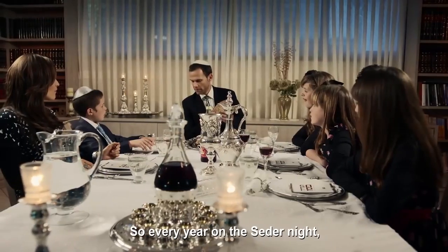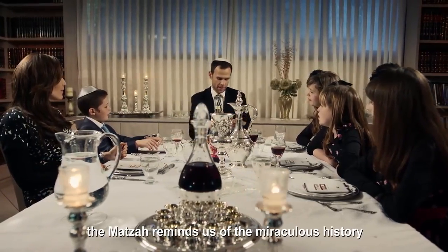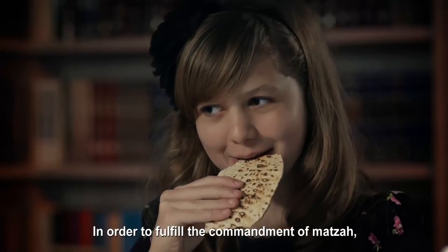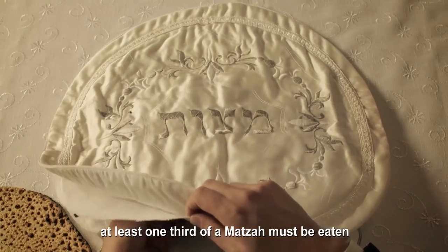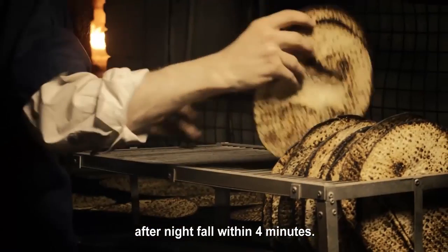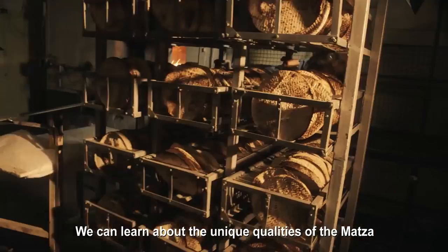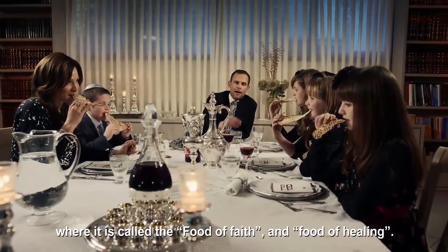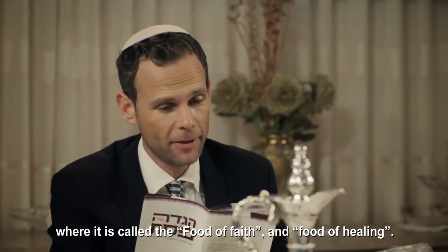So every year on the Seder night, the matzah reminds us of the miraculous history of the Jewish nation. In order to fulfill the commandment of matzah, at least 1/3 of a matzah must be eaten after nightfall within 4 minutes. We can learn about the unique qualities of the matzah from the Zohar, where it is called the food of faith and food of healing.